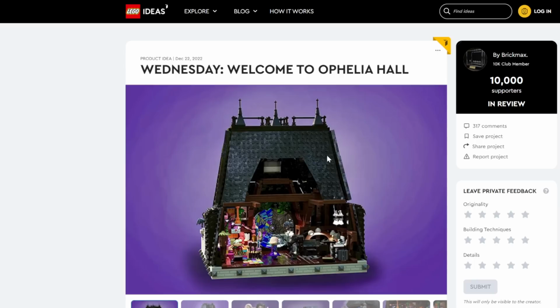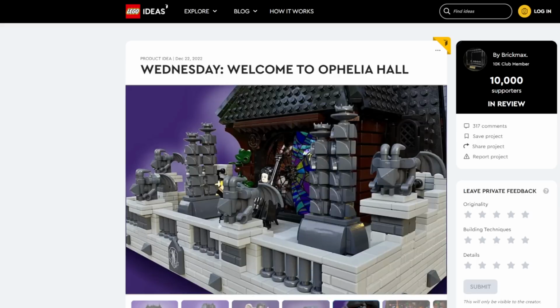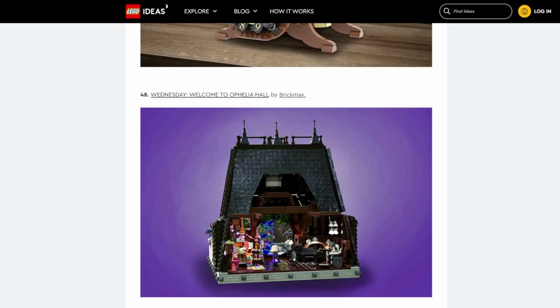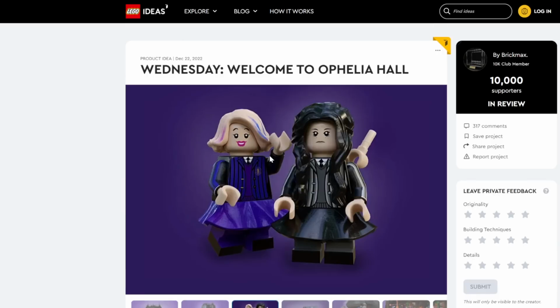It's such an interesting build beyond just what's included in the interior. It's something that I think appeals to people who aren't into Wednesday as a show. But the Wednesday show was so popular. I mean, look at this exterior right here. This is actually one of my favorites of the whole review period. And of course the minifigures are awesome to see too.